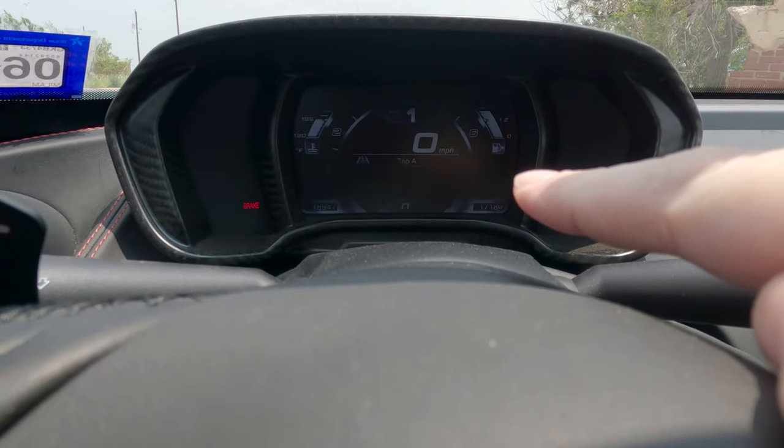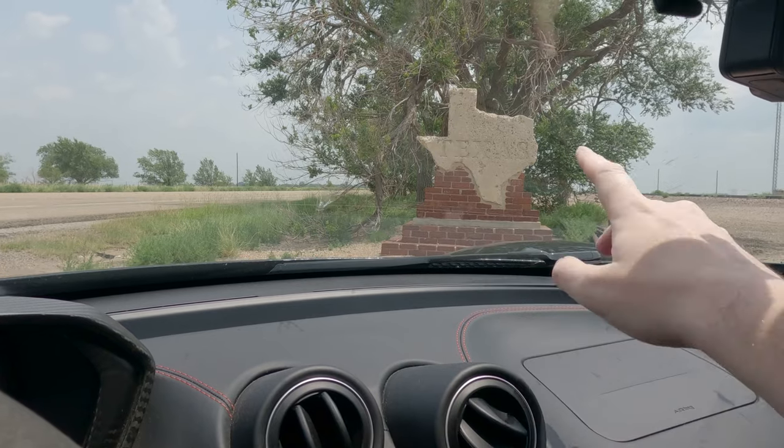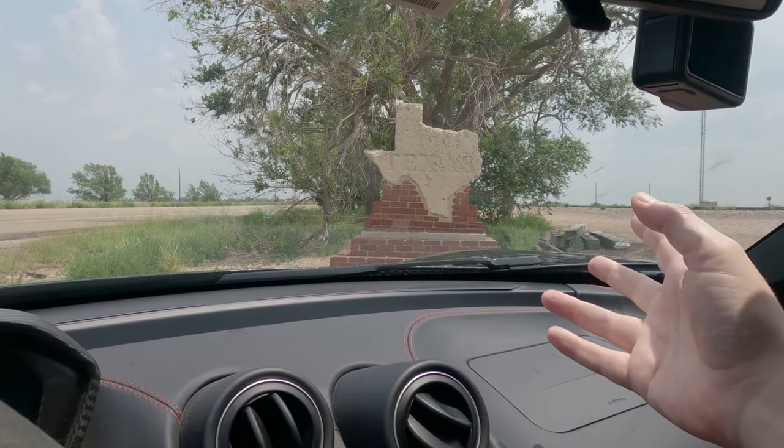Alright, it's been 1,718 miles. I'm finally back in Texas, and only about 9 more hours to go till I get home. Yeah, Texas is big. Well, I'm back in my own garage. That took about 14 hours, got in around midnight, and you can still see some of the water on the car. It was raining pretty good most of the way back.